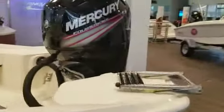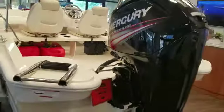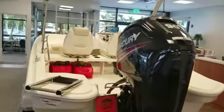Swim ladder is now up on the actual platform of the boat. It says the 90 horsepower Mercury 4-stroke on it.